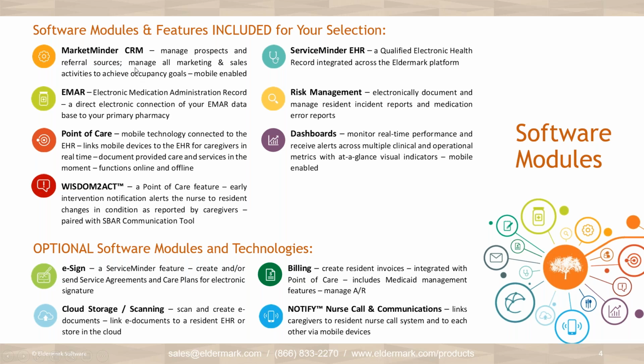The main modules: we have a great CRM. A CRM tracks the leads, prospects, inquiries, and waiting list, basically a holding tank before someone goes into our electronic health record. Our CRM is world-class and all web-based, so you can use it on your phone or any device, and it pushes all the information into our clinical platform. I'll show you on the next screen how all these dots connect.